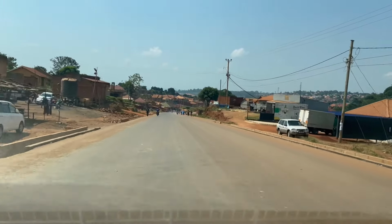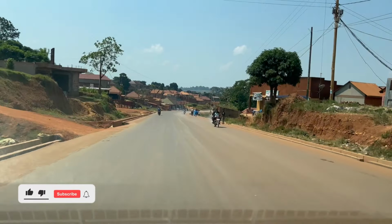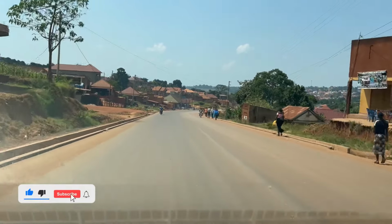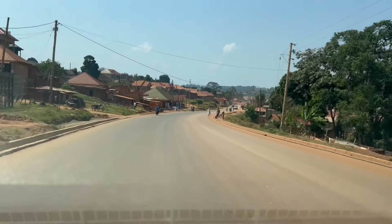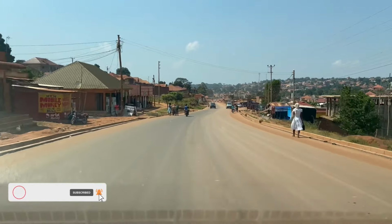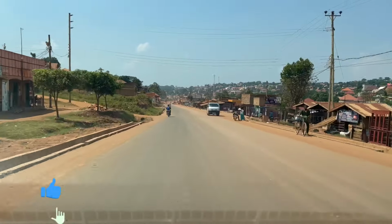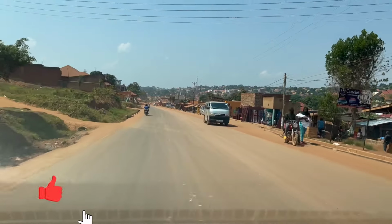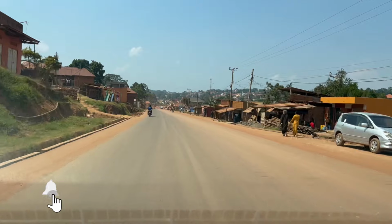After 90% refurbishment, the road has become a well-built national route. The pedestrian walkways or pavements are not yet paved, but the work is still going on.